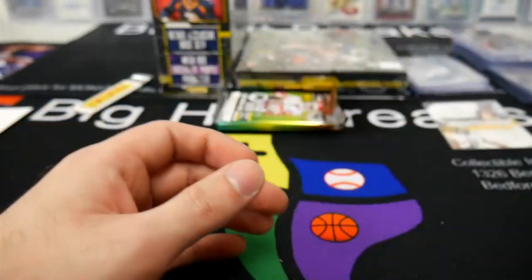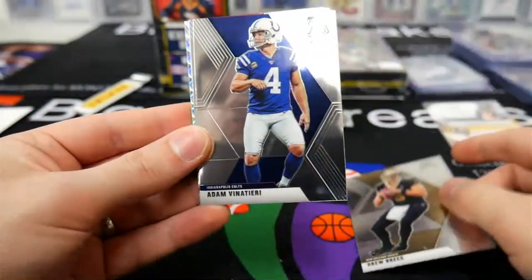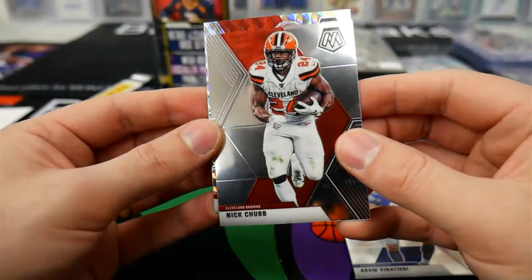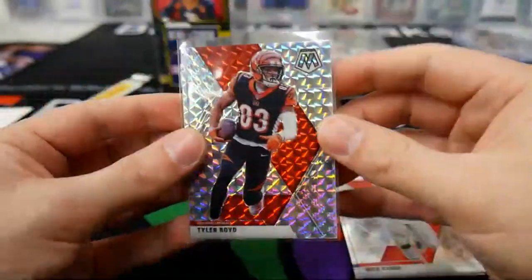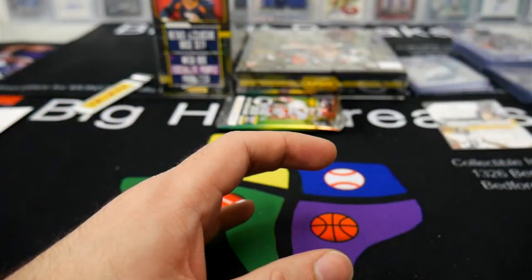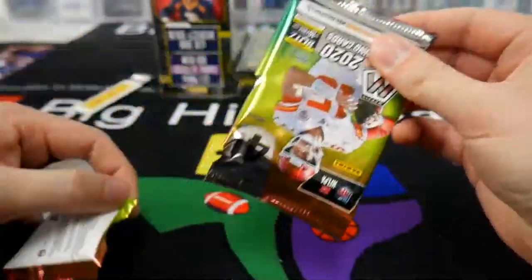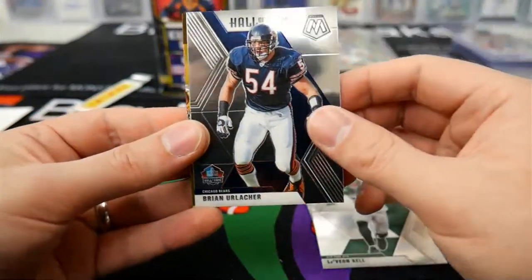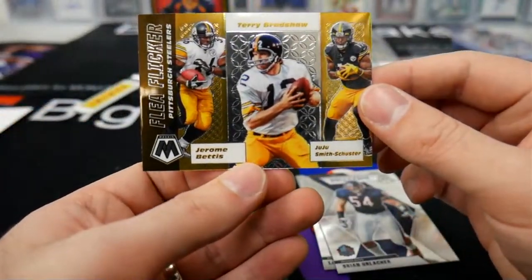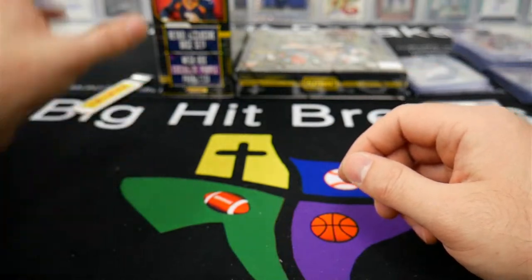Nice base rookie of Jefferson. See. Got another kid reporter. Drew Brees. Vinatieri. Nick Chubb. Tyler Boyd Mosaic for the Bengals. And the final pack of Mosaic. Collins, Le'Veon Bell, Urlacher, Flea Flickers for the Steelers, Bradshaw, Bettis, and Juju. All right, that's going to do it for the Mosaic.